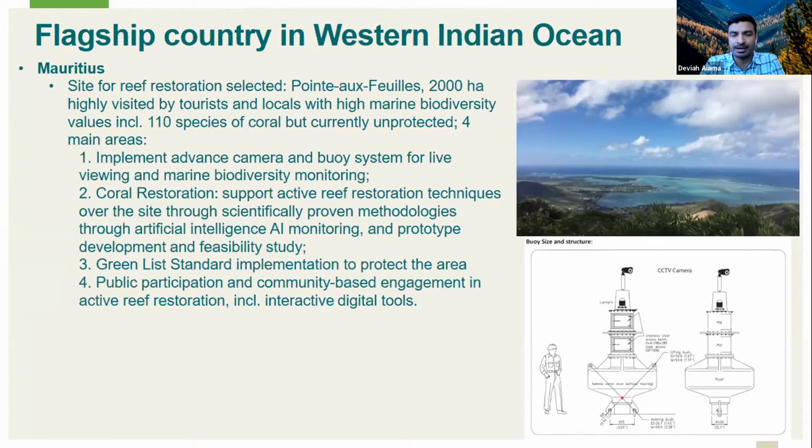There's a site that's currently an unprotected area, but has high visitation from tourists because it does have high marine biodiversity with a lot of coral biodiversity. But as a result of it being unprotected, there is a lot of degradation. So there's plans for coral rehabilitation using the coral diversity that can help with rehabilitation efforts.